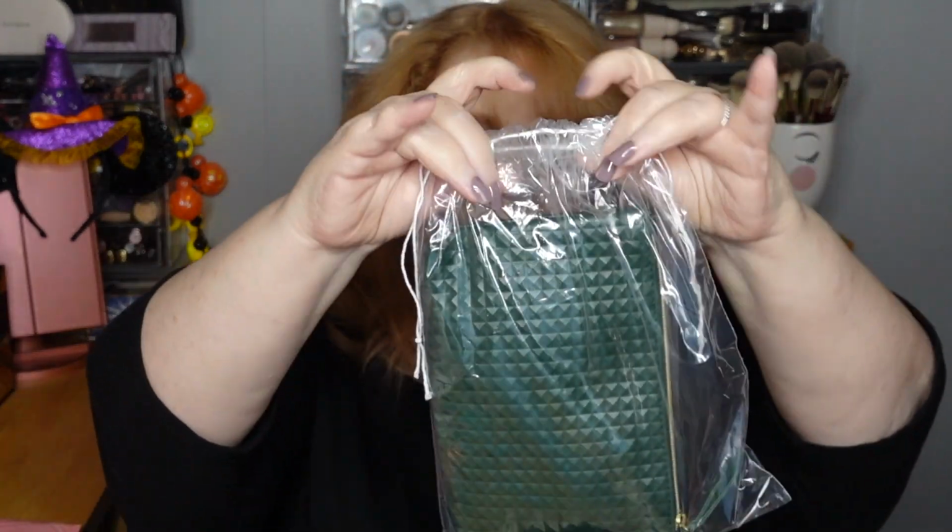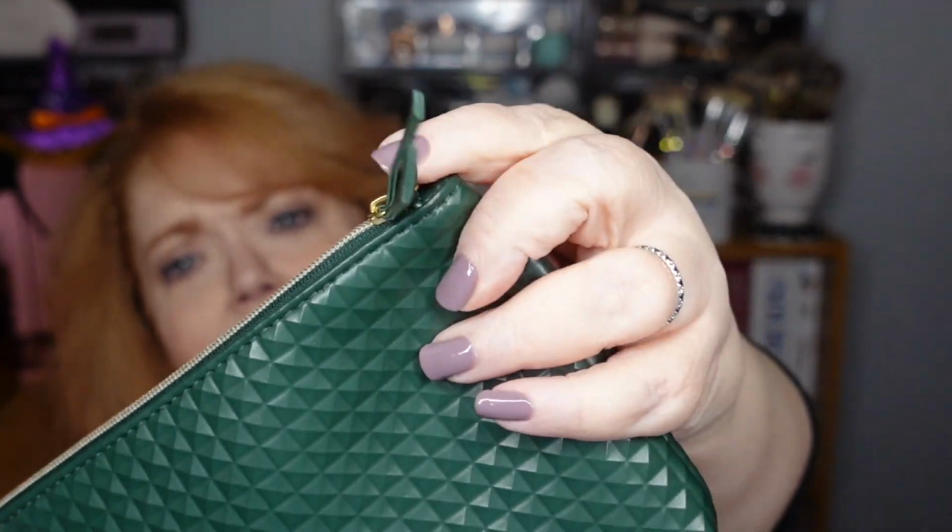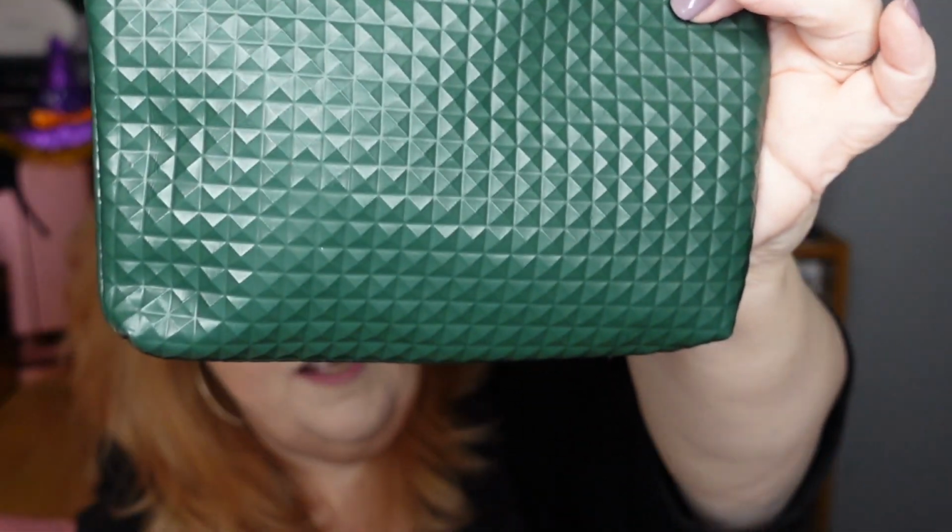The first one came in this pink thing because the brush was outside the bag, but the rest of them came in these little drawstring bags, which I'm not mad at. And this is a lovely green bag. Kind of a vinyl-y, pleathery kind of feel. And this is the High Shine Trio, I think. Yes, this is the High Shine Trio.